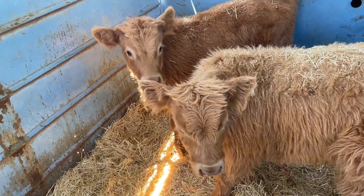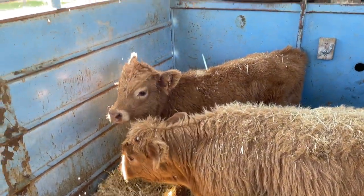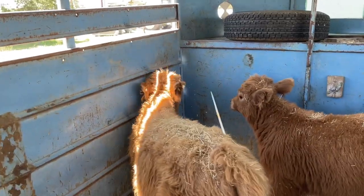Whoa! Oh, the wind is scaring you. It's okay. We need to get you out of here and get you back in your pen. We're going to put them by the goat so that they're not lonely.